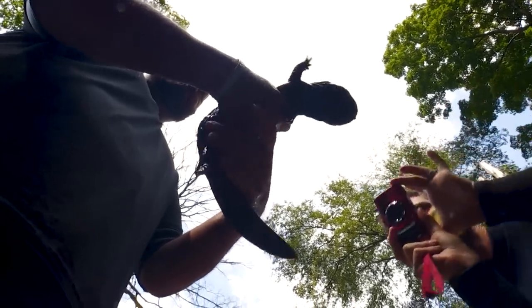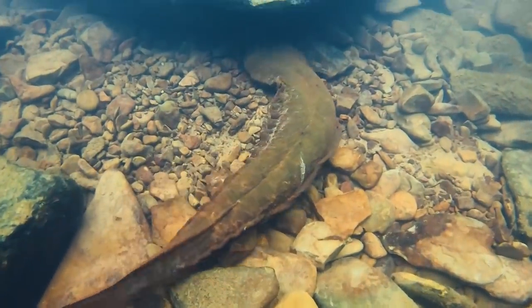We're done with the adult at this point. We've done all the measurements that we've needed, checked him over, make sure he's in good health. Now we'll take him back and put him back underneath the rock that we got him out from a few minutes ago.